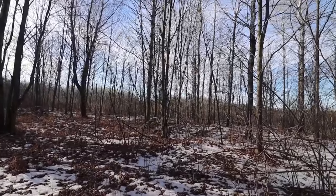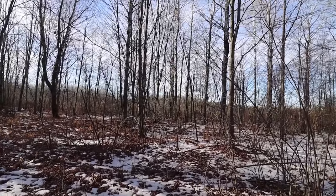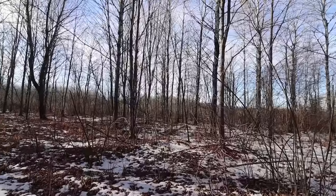Lots of maples in here that I've been watching for a few years now. There's actually a couple in there now that I could probably tap, but I'm just gonna leave them be.